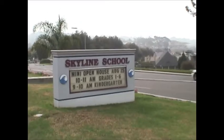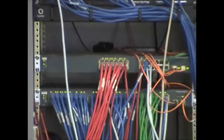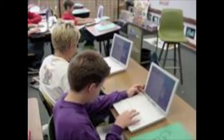At the end of every school year, the Solana Beach PTA donates back any remaining funds to Skyline and Solana Vista schools through the Gift to Schools program. Last year, that gift to Skyline was $10,000, and we used that money to help fund the technology upgrade that took place over the summer. Laptops are in phase two, so that'll be hopefully either this school year or next summer.